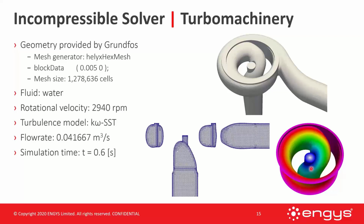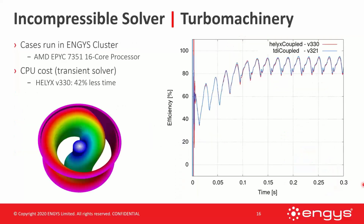So this part is rotating around, pumping water at around 2,900 RPM, K omega SST turbulence model at a particular flow rate. This was a transient simulation for a total time of around 0.6 seconds. This was run on ENGYS's cluster, which uses AMD EPYC chips. And here we're comparing the difference between an older version of the coupled solver and then the new version of HELYX Coupled that comes out in a matter of weeks.